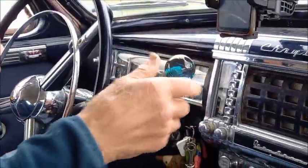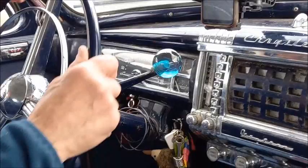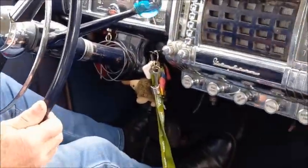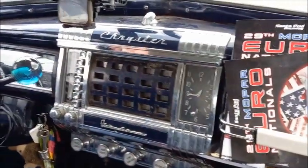Right, low range. What are we riding in today? This is a 1948 Chrysler Windsor Club Coupe.